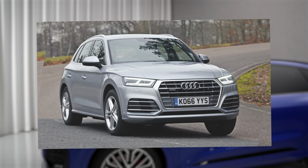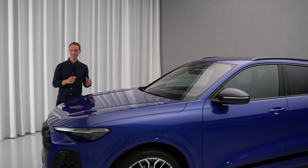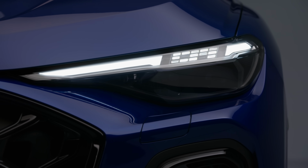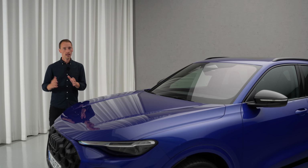Then for the second generation Q5, production moved to Mexico, and the third generation is going to continue to be built there. And essentially half the models that are produced in that production facility in Mexico go to North America, and the other half come over to Europe.